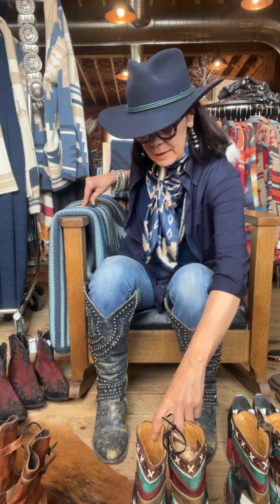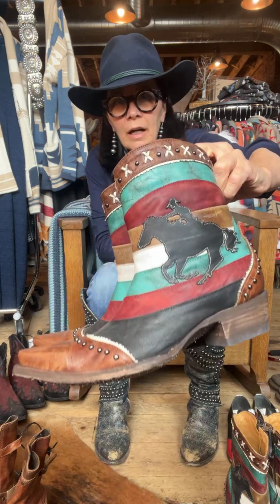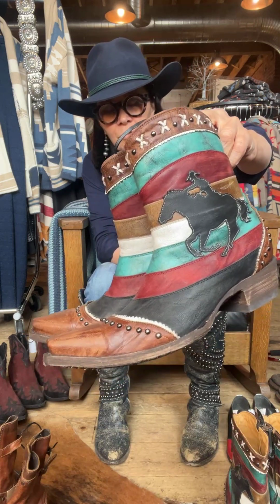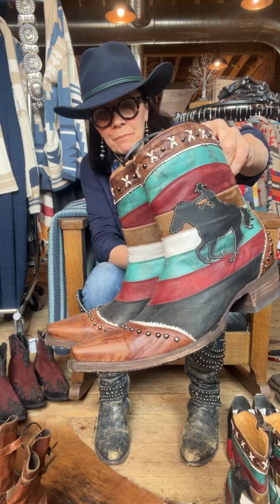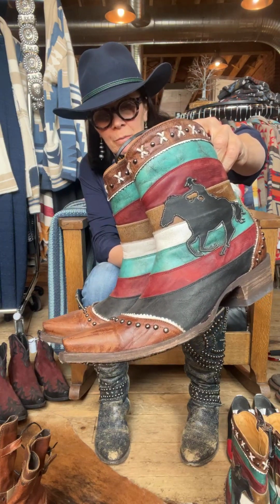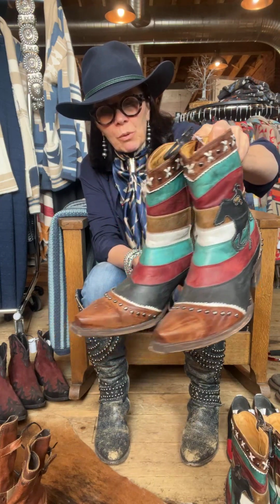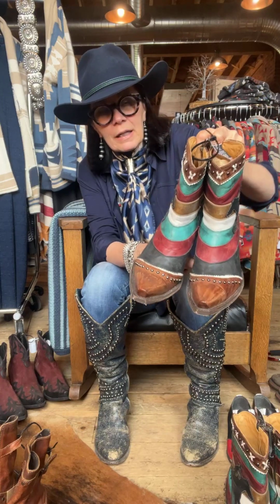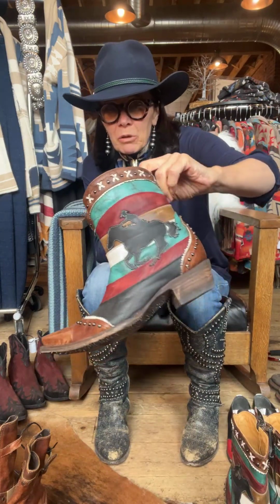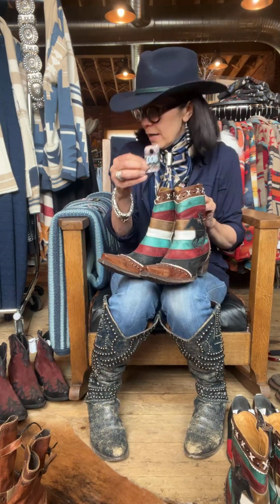And number 6 is going to be this great, it's got a horse and rider, the leather detailing on it, beautiful layered leather in a deep, like a Merlot red, turquoise, it would be more of a chalk white, and then of course the beautiful rich brown. It's got a pointed toe, it's got some grommeting on it, it's got X stitching along the top, really a beautiful boot. I mean, we really loved this boot when we bought this one. And it is number 6, okay?